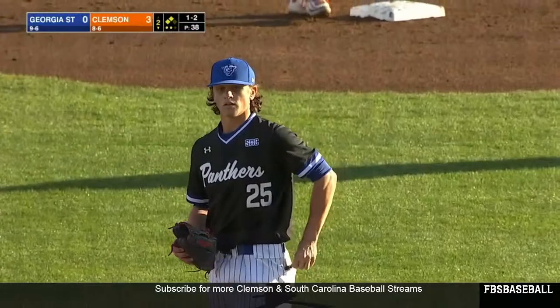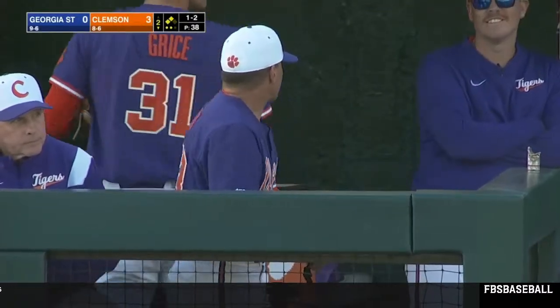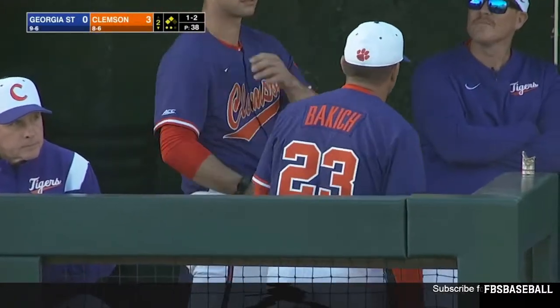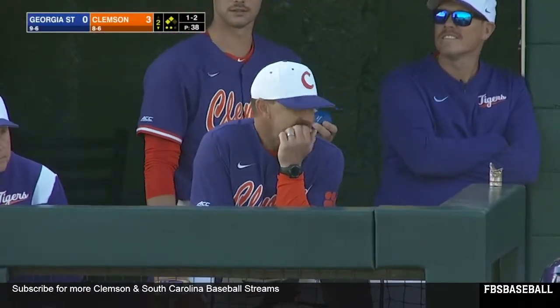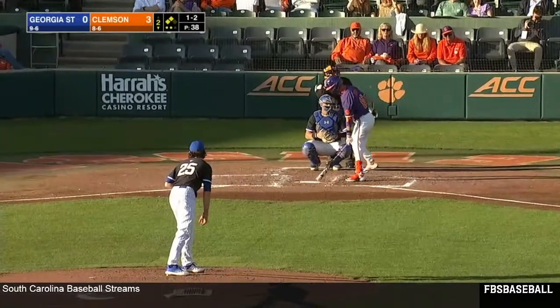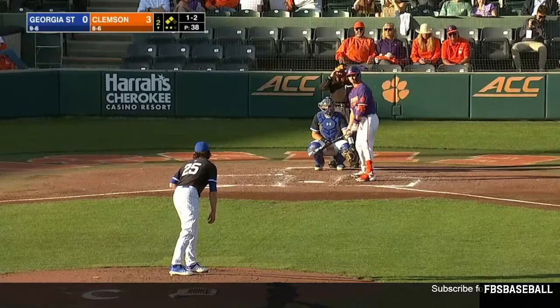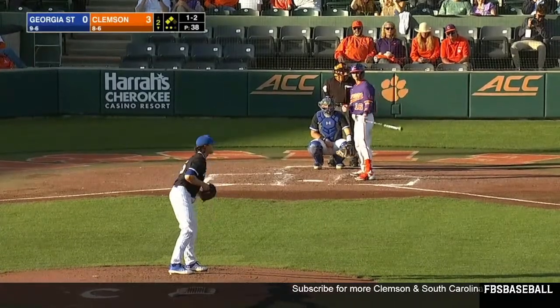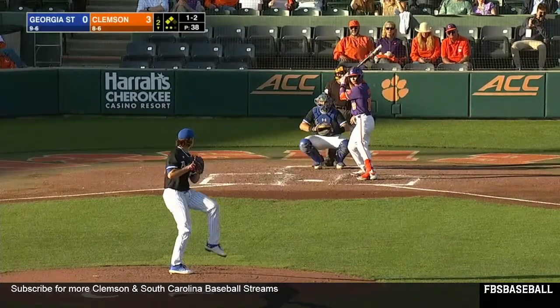Eric Backich said his team was not going to pace itself during the doubleheader. They were coming out on the attack. We saw that with some aggressive base running in game number one. Tigers right back at it here in game number two. I'll tell you, it has turned into a beautiful afternoon here. That sun is shining brightly. Yeah, they did the doubleheader today because of a bad forecast for Sunday, so everything worked out.